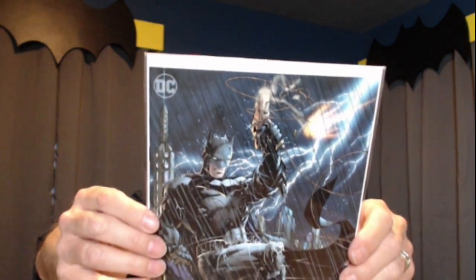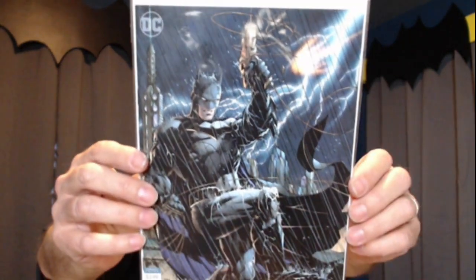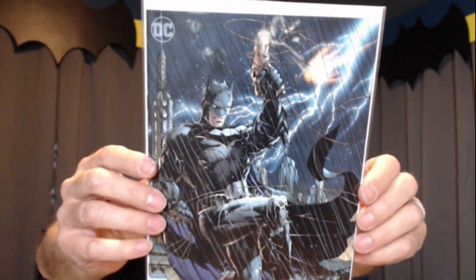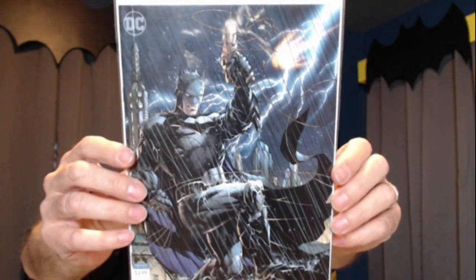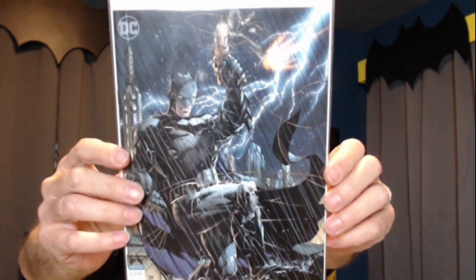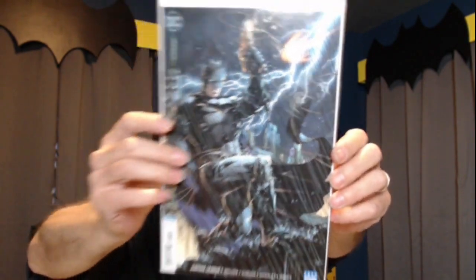But I'll show you, here's a Batman book. Well, actually this is Justice League #1. But you notice Batman's not as bulky as he is in many other artists' rendition of Batman. This is Captain Atom #1.